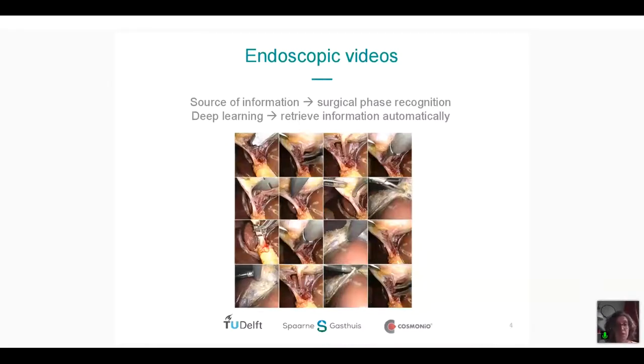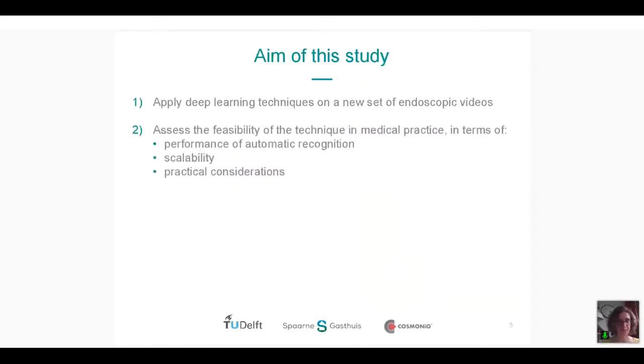So here you see the images that we work with. This is a gallbladder surgery. And when you're used to this surgery, if you know the surgery, you can really get a lot of information. I don't know if you can see my cursor, but here you can see clips, you can see that the gallbladder is retrieved. So you can see a lot from it.